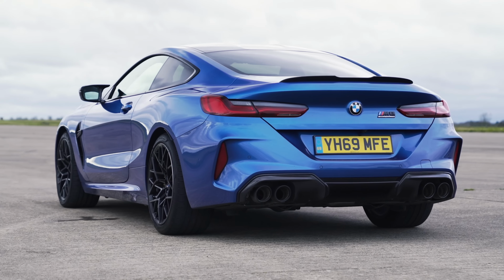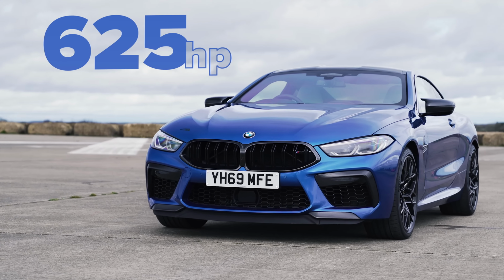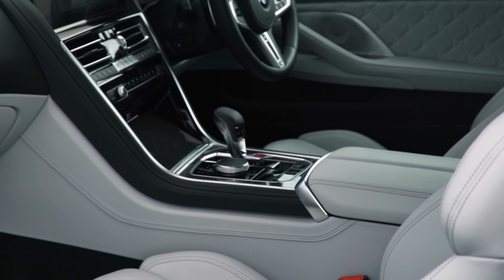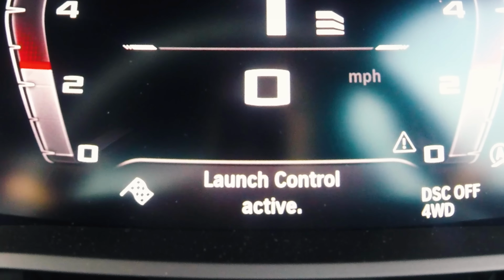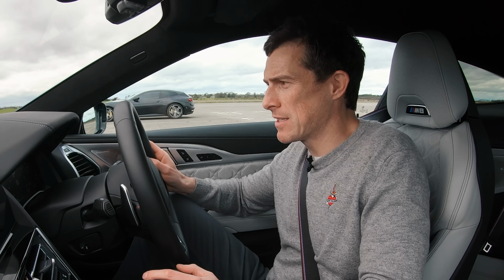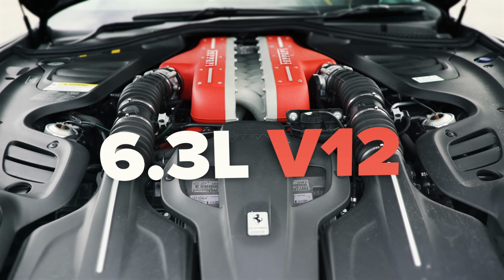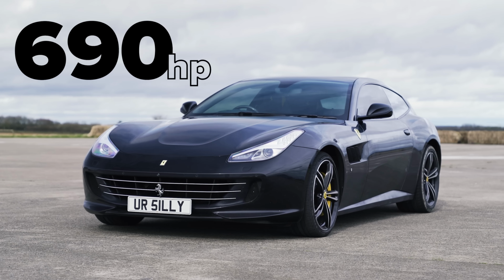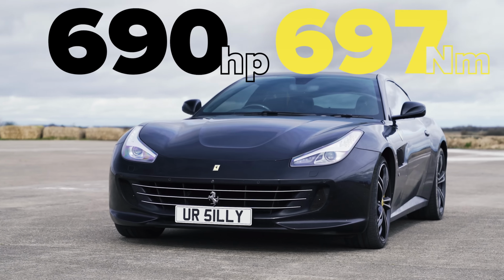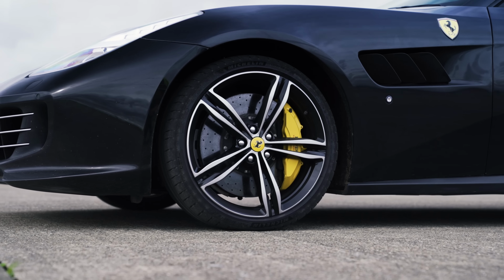So this car, it has a 4.4 litre twin turbo V8 with 625 horsepower and 750 Newton meters of torque. It's got an 8-speed automatic gearbox, drives all four wheels, it has launch control, and it's a bit of a beast. It does weigh over 1.9 tons. That Ferrari weighs about the same, but it has a 6.3 litre naturally aspirated V12 with 690 horsepower and 697 Newton meters of torque. It has a 7-speed dual clutch automatic gearbox with launch control and four-wheel drive.